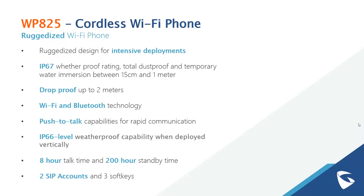Otherwise, it does have Wi-Fi and Bluetooth technology, push-to-talk capabilities for rapid communication, which is really important, especially in deployments where you may need very quick communication between individuals working on a floor and moving about. It has 8-hour talk time and 200-hour standby time, and 2 SIP accounts and 3 soft keys.